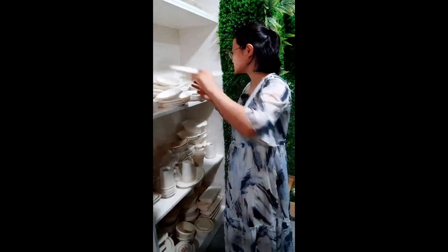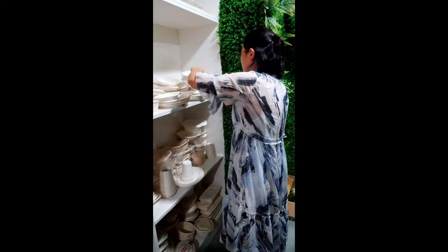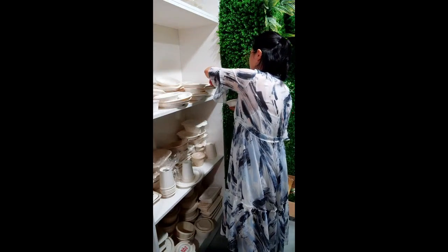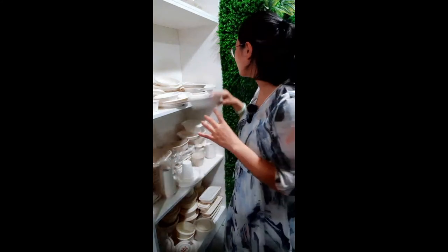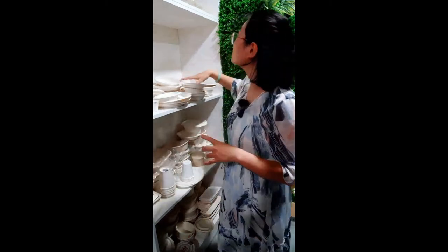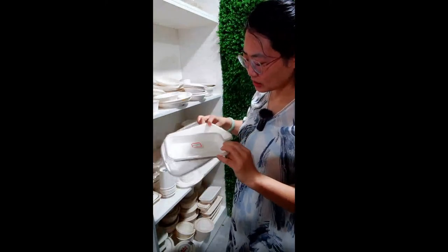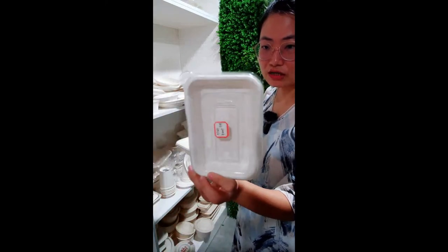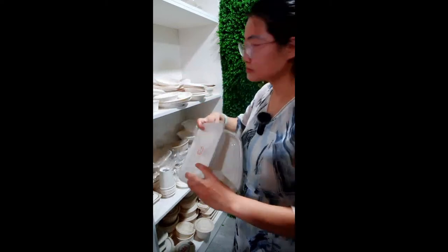We also have the oval size. For the bowls, we also have different sizes. We have the small size bowls, we have the bigger size bowls. So if you have any interest, we can show you the catalog. For these sugarcane bowls, we also have the list for that, the plastic lids, PET lids for the takeaway sugarcane bowls. This is the triangle size. This is the bigger size. Okay.